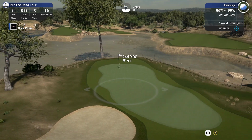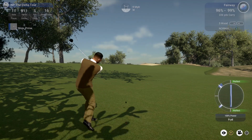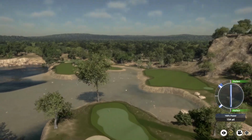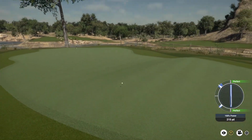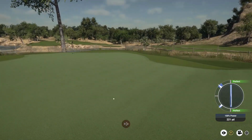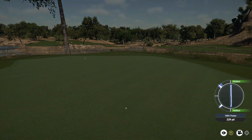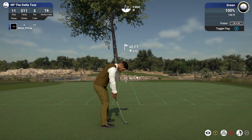I'm not sure if this 8 mile an hour wind's going to do anything. Let's just give this a go. That's perfect, perfect. If I make it over this ridge, yep, that should go down. Speed up a bit. Putting for eagle here on this one. Woo! Good stuff.